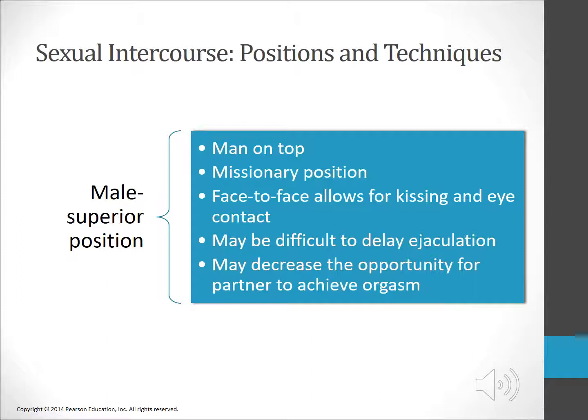Partners face each other with the man lying above the woman, supporting himself on his hands and knees. This position has the advantage of face-to-face contact, as well as giving the woman the ability to easily stroke her partner's body. A disadvantage of this position is that the woman has less opportunity to control the angle and depth of penetration. Also, the man has less opportunity to caress his partner, which can decrease her chance of achieving orgasm.